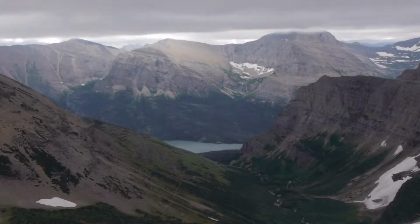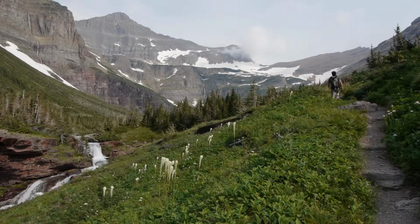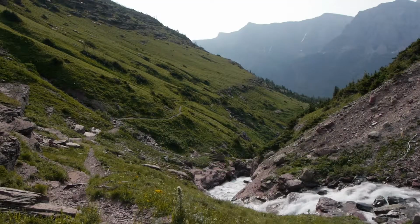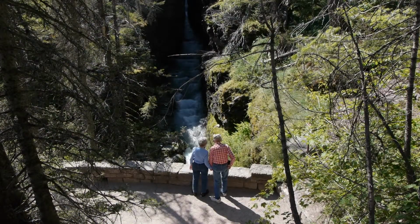With views across the St. Mary Valley as well as peaks south along the Continental Divide, the descent into the valley of Baring Creek begins with views of Sexton Glacier and winds through grassy slopes and stands of Douglas fir. The trail ends at Sunrift Gorge and another shuttle stop.